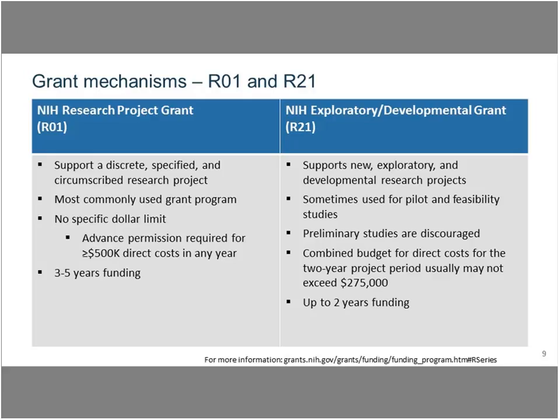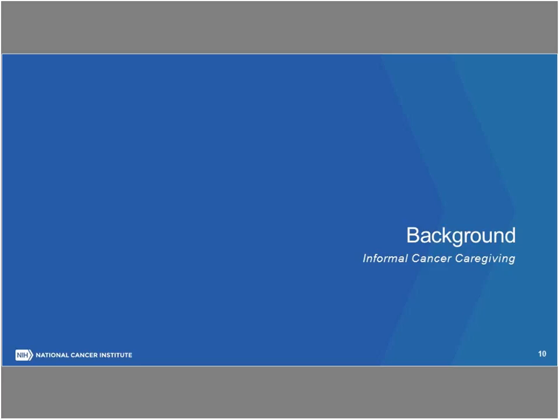R21 mechanisms support new exploratory and developmental research projects, are sometimes used for pilot and feasibility studies, and usually may not exceed a budget of $275,000 for up to 2 years of funding. At this time, I will turn things over to Dr. Erin Kent, who will introduce the topic of informal cancer caregiving.